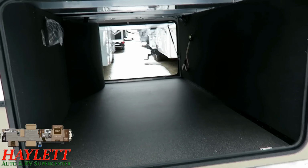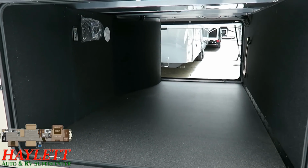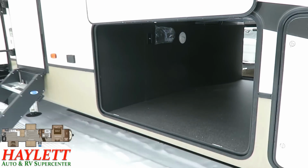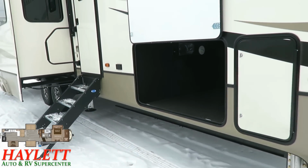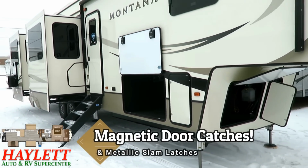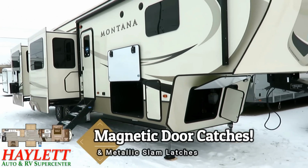Now, Montana a couple years ago broke the mold. They debuted the industry's first successful front kitchen fifth wheel, and it was just a monster. And for 2 or 3 years, it was their #1 selling fifth wheel, with Montana being the #1 selling fifth wheel, period, end of sentence, bar none.